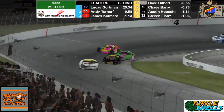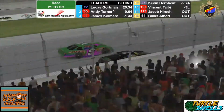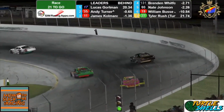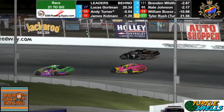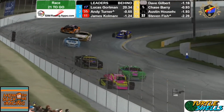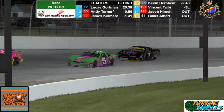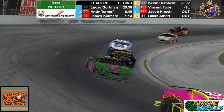Before long, Dave gets down on the apron, but gets back up, takes off. He's got Chase Berry to the inside. Dave looks like he is slipping. Oh, my, Vincent Tabe, power move right up between the super late models coming off the corner. Dave's not quitting yet. He's already starting to look to get back by Chase Berry.